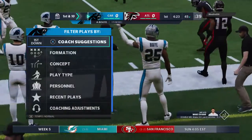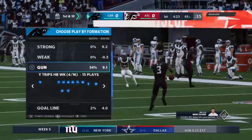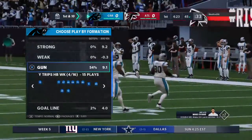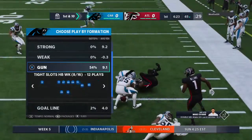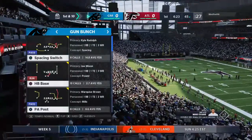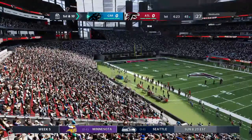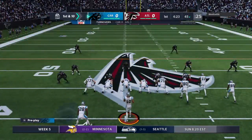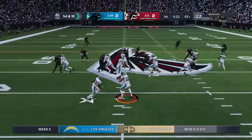We have seen this before, and we know coaches preach about this and work on it all the time. Catch the ball. You know there's going to be some traffic somewhere. They've got to put it away and secure it as they try and get downfield. Good starting position for the Panthers as they come up first and 10 at the 45.